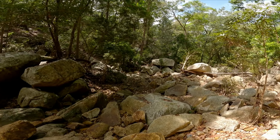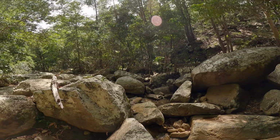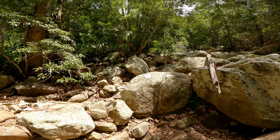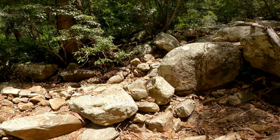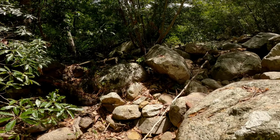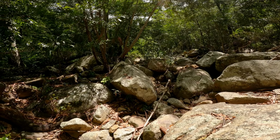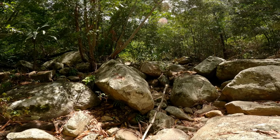So there's a lot of this sort of stuff on this trail, so your rock hopping skills better be good. Don't do it if you've got dodgy joints, otherwise it'll mess you up. That's probably why it takes so long. Anyway, let's keep going.